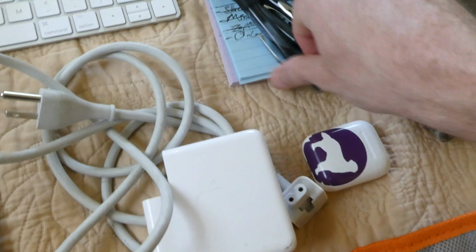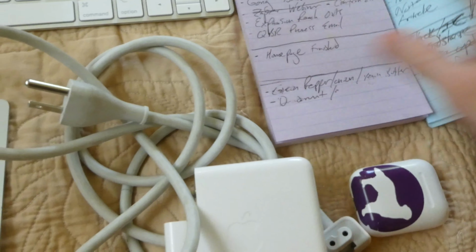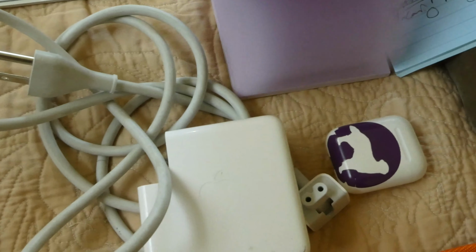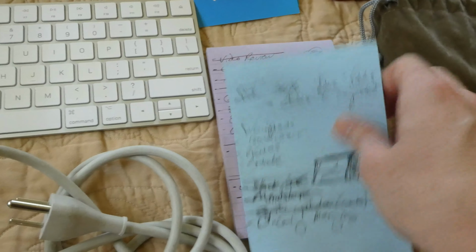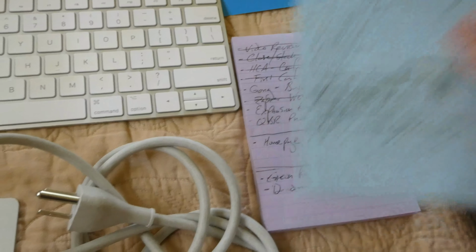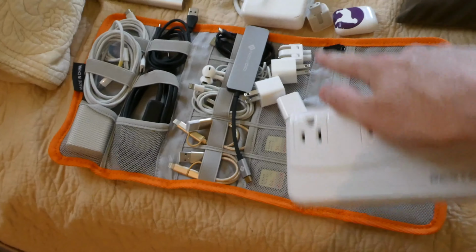I am a fiend for pens. These are my favorite pens here. And then I am a fiend for checklists and keeping track of things, so I do have a couple of these notepads here. As you can see, I've got some notes on things I need to work on, etc. Travel adapter, so it's got multiple cords, that way I can plug in all of these things. Next, this is my laptop bag.